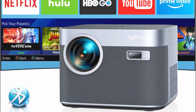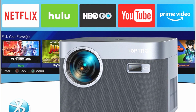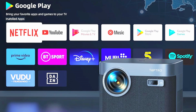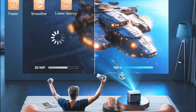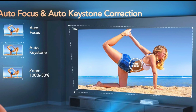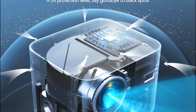I'll walk you through all the details of this projector. Let's get straight to the point. What makes the TOPTRO X7 such an interesting option in the projector market? Imagine a device that you can turn on, and within seconds it automatically adjusts the focus and screen, ensuring a perfect image. Yes, that's exactly what you'll find here with the new autofocus and auto keystone technology. No matter where you place the projector, the image will always be sharp and rectangular. It's convenience at its best.